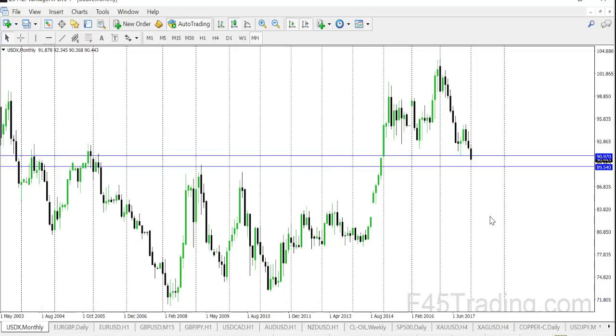I've identified a couple of levels here. I think, as you can see, this is a monthly chart. We have now broken out of this big bullish uptrend here. We chopped through some consolidation, one more push higher, and then it's been breaking down steadily since. And as of Friday, we took out this low in here of 90.97. So again, we're going to be looking at some continued bearishness on the US dollar index.